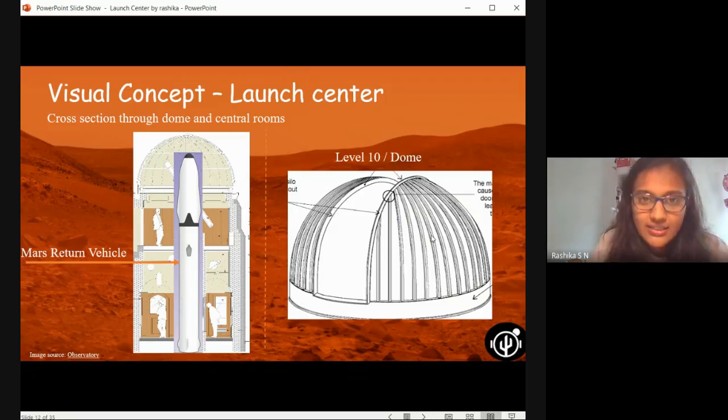And this is the dome. Basically, these are like the telescopic observatories. We can make use of a similar mechanism, but completely controlled remotely or autonomously, with the command system which we already use in existing observatories.